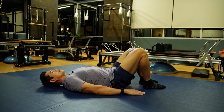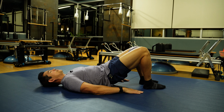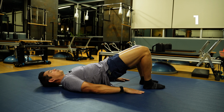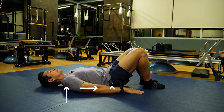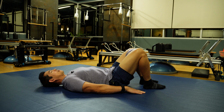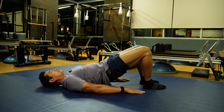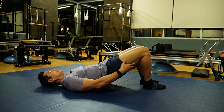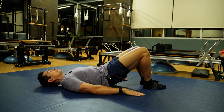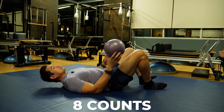So take an inhale. Shorten those obliques. Then exhale. Then squeeze twice. Then slowly articulate your spine from your thoracic down to your tailbone. Make sure you don't jam your back against the mat. You're just melting your back on the mat. Inhale to imprint. Then exhale. Then squeeze. You feel your glutes, your hamstrings, opening up the hips, then slowly lower your spine. And do that for another 8 counts.